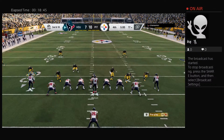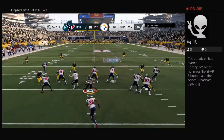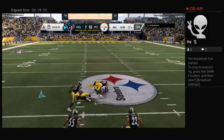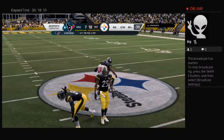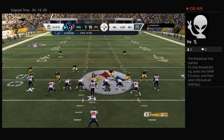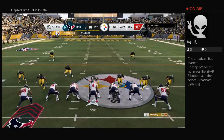The Texans on 3rd down. They've been okay, 2 for 3 thus far. This will be a tough 3rd and 18. Watson, and he's got the completion to Hopkins. And they work this well upfield across the 45. It'll go as an impressive 31-yard gain.